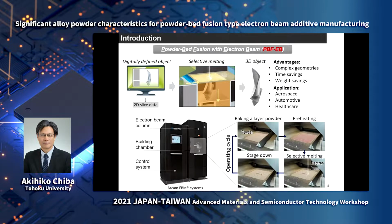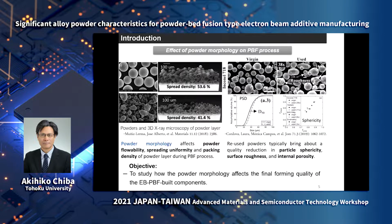In PBF-EB, the building process is carried out under a clean and controlled vacuum environment, instead of air filled by argon gas or nitrogen gas, just using a vacuum environment. The powder bed is kept at a high temperature to avoid powder smoke. It has a very detrimental effect on fabricating the parts in the EBM process because powder abruptly spreads out just after electron beam irradiation. So we need a heating process. It's a drawback, totally different from the laser beam SLM process.